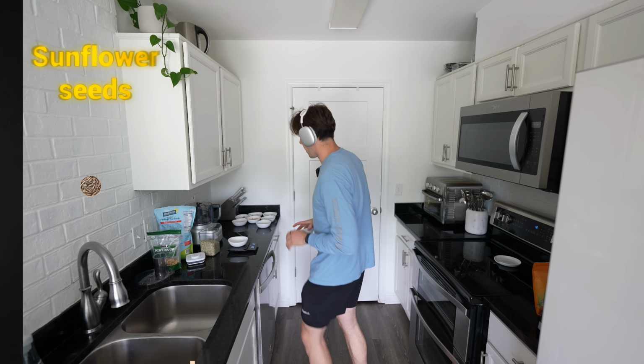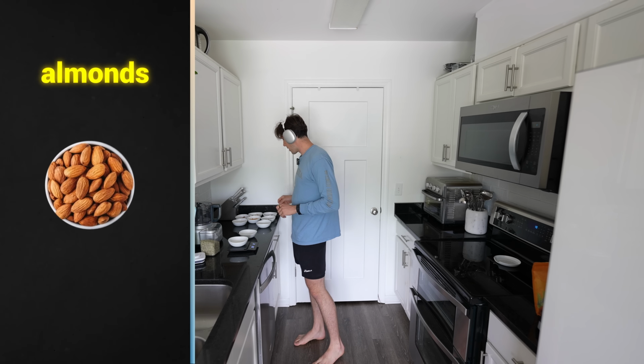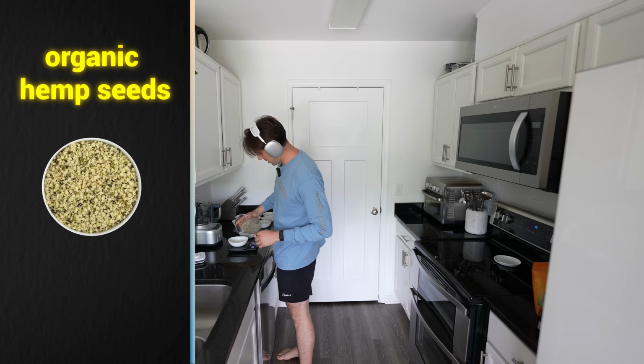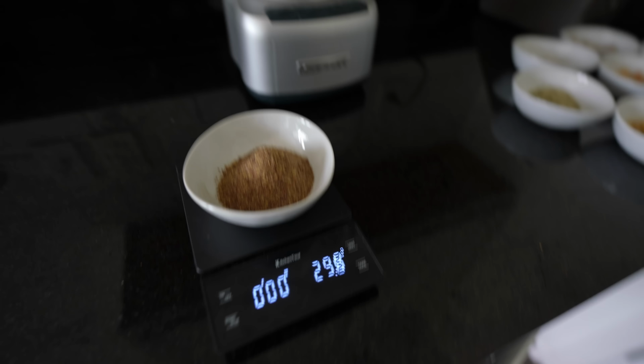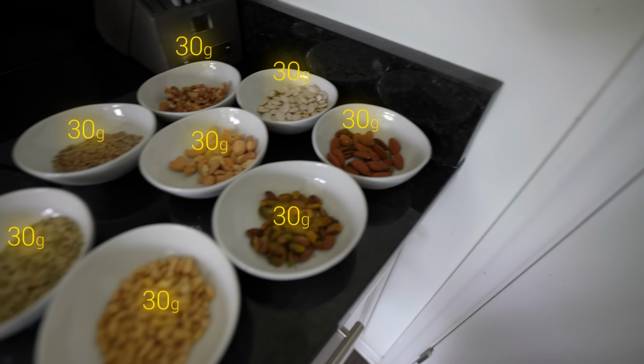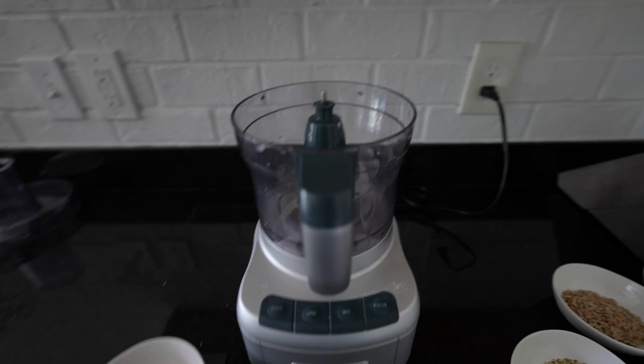The first thing that I'm doing right now is I'm weighing out a bunch of different nuts and seeds. So I've got sunflower seeds, walnuts, cashews, pumpkin seeds, almonds, pistachios, organic hemp seeds that I'm weighing out here, pine nuts, and flax seeds. We got about 30 grams of flax seeds on there, and then all of these are about 30 grams. So I'm gonna put them all into the food processor and give it a light mix together. I don't want them to be so chopped up that they're not crunchy at all. I'm trying to get it into kind of a chunky texture, almost like granola. Let's go ahead and do this.